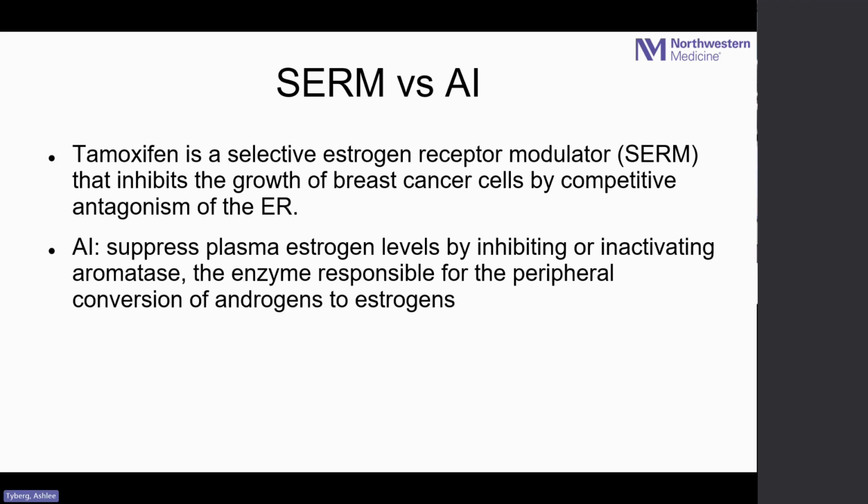But these aromatase inhibitors are the medications that actually block the production of estrogen. So they decrease the level of estrogen in the hallway. So they work just for postmenopausal patients. So both of them have an anti-estrogenic effect, but they have a little bit different mechanism of action.